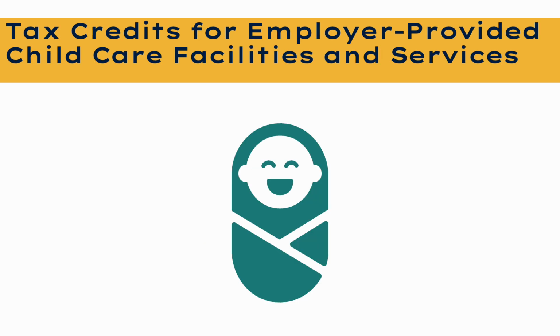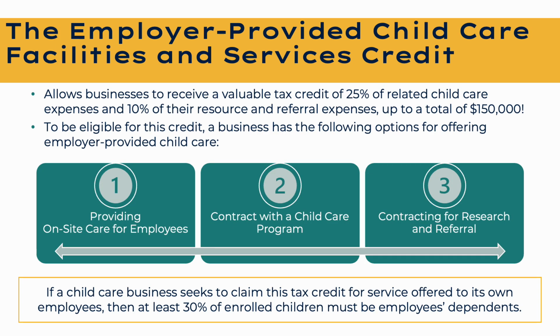Next, we will discuss tax credits for employer-provided child care facilities and services. For 20 years, the federal government has offered a tax credit to encourage businesses to offer child care benefits to their employees. The employer-provided child care facilities and service credit allows businesses to receive a valuable tax credit of 25% of related child care expenses and 10% of their resource and referral expenses up to a total of $150,000.